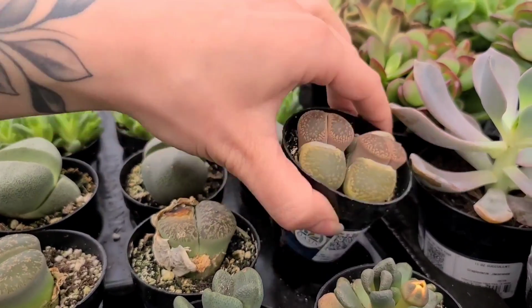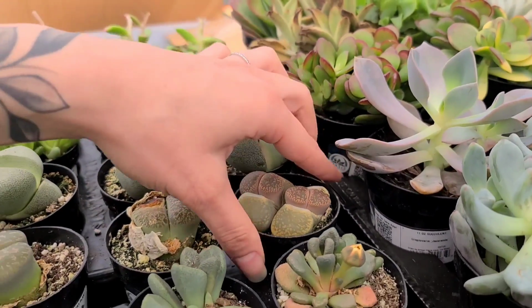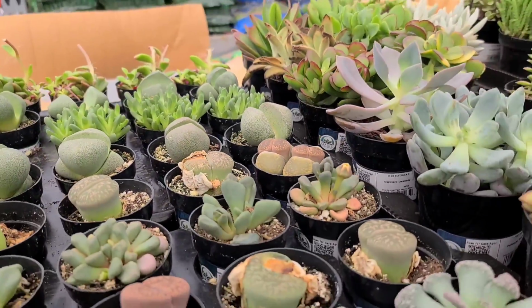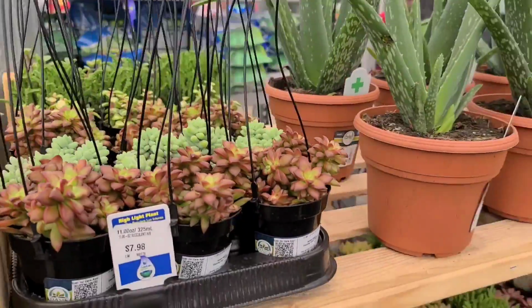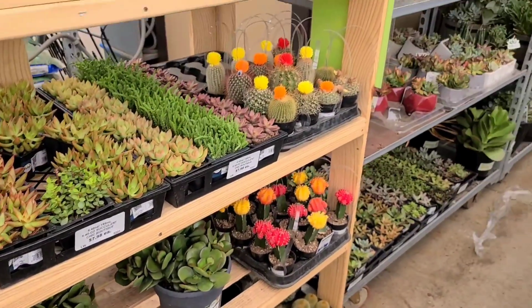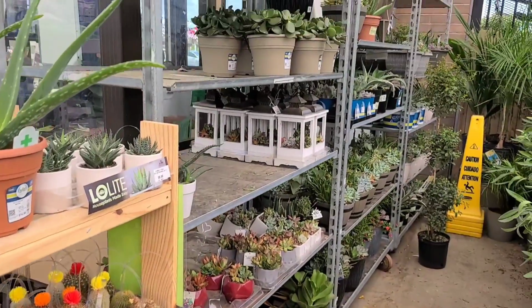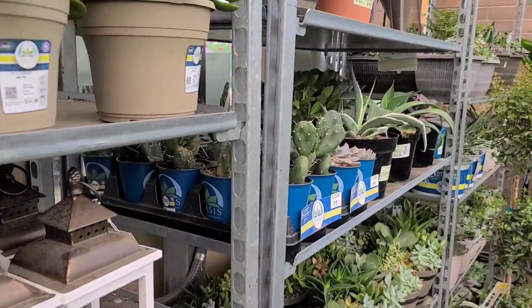So we've got some butt rocks and brain rocks over here as well, and some just assorted succulents and different things. I love how colorful they are, but otherwise that's pretty much it for what's going on here at the Lowe's in Manchester, New Hampshire.